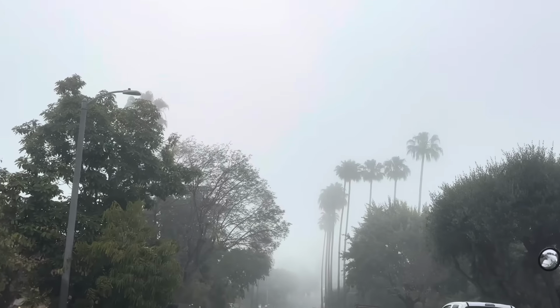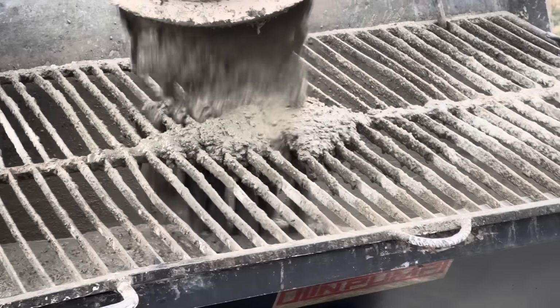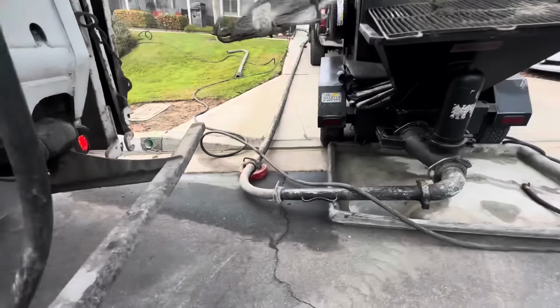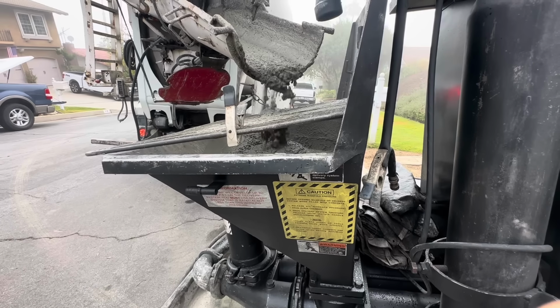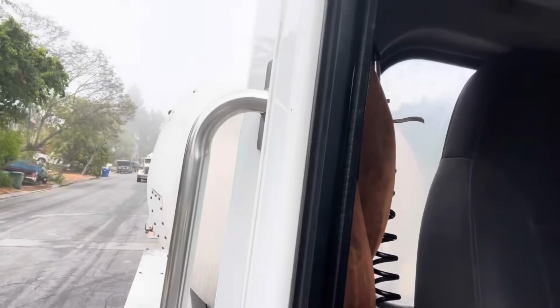The sun was out right now and it's gone. A big cloud came. I'm done with my load now. And the second truck is already here. And now I'm gonna head back to the plant.